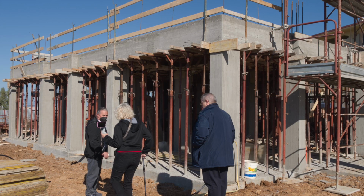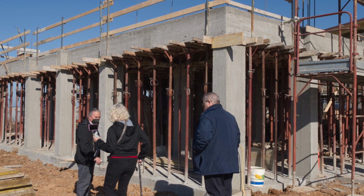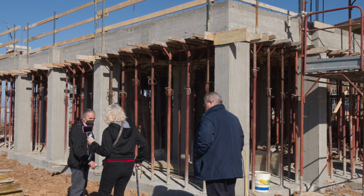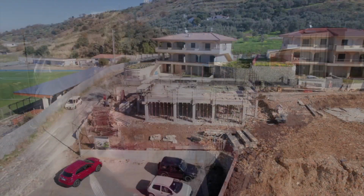Hey, we are in the hills above Diamante today, and I think you can see in the background the beautiful, beautiful sea views. Now, there is a construction site here, and they are putting up some beautiful villas and villetas. One's a single, and then there's a bunch of family units. So it looks like a beautiful complex. I'm going to turn this around so you can see it, and then we're going to take a tour of some of the units up here and show you the views. It's really spectacular.